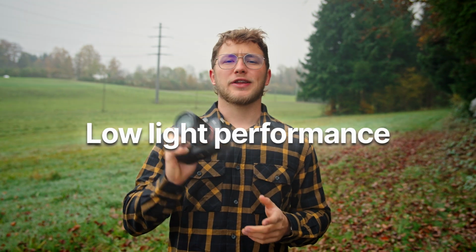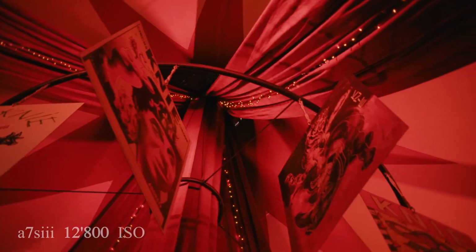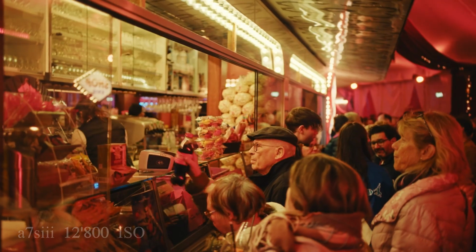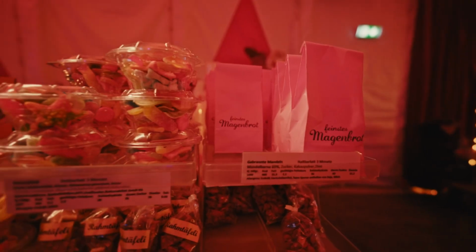Let's start off with what makes this camera famous. Having a dual native ISO at 640 and 12,800, this camera is basically still unmatched in low light capabilities. I can't even tell you how many times it helped me out to have this high of a second base ISO. It's almost magic. You're in a room that you think is way too dark, you push that ISO, and it works. Maybe it's not perfect, but it definitely is better than what you would get from other cameras.